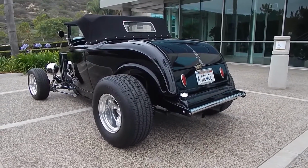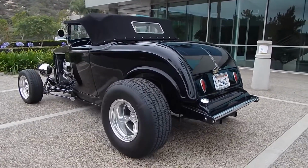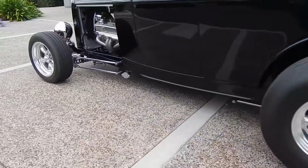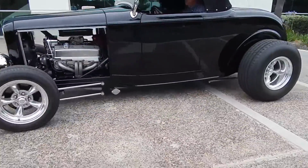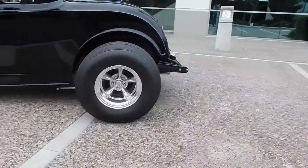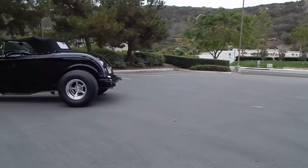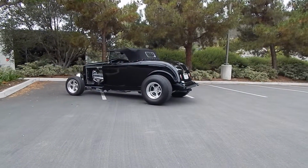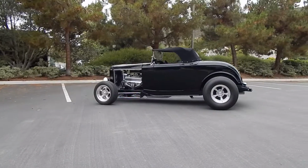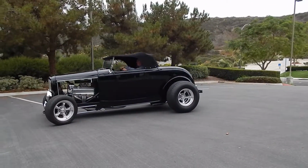Nice and healthy. She's still cold. Trying to catch up with him there. Well, you can hear that little camshaft there. That's nice.